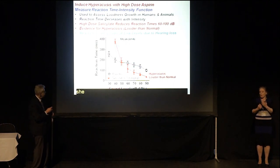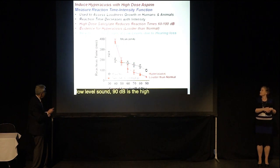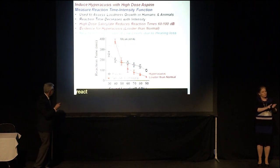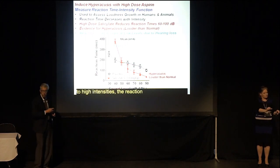You can do the same thing. You can measure the reaction time in a rat, and you can play sounds of different sound levels. These are 30 dB is a low-level sound, 90 dB is a high-intensity sound. And these black lines show you the way a rat would react to normal as you change from low intensities to high intensities, the reaction times get shorter and shorter.